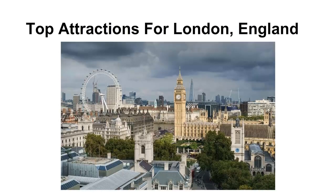So now here's a slide at the other end of the spectrum. If you're teaching a concept, like for example, the top attractions for London, England, then a picture could work just fine. But now here's another problem. As a presenter, what are you actually going to say? Because remember, there's nothing on the actual slide for you to read. So now you're stammering and struggling to find the right words.